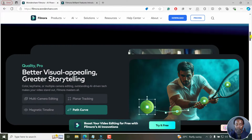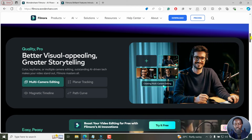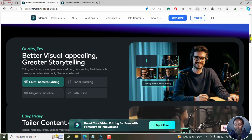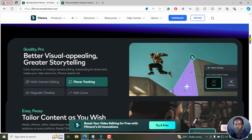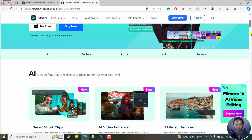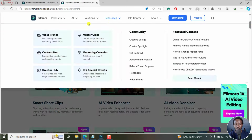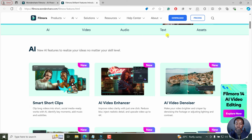There's a ton of things to unpack here. So as you can see, there are a ton of things: multi-camera editing, planar editing, magnetic timeline, path curves, and so on and so forth. So we can go to one of the pages here that shows more or less what's new. You can see the AI features, video, audio, text, assets.